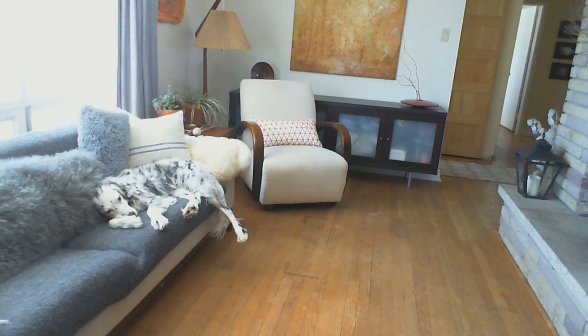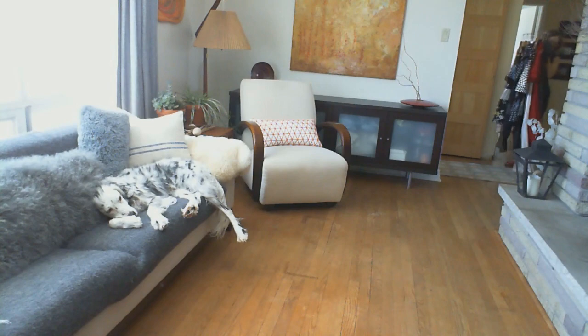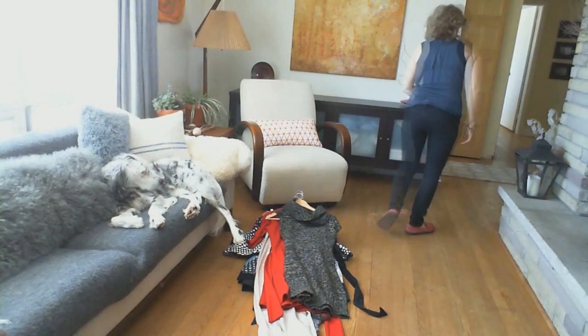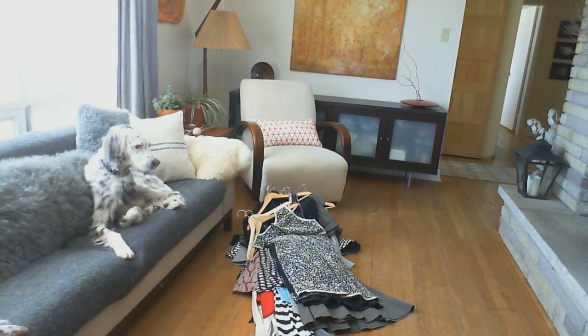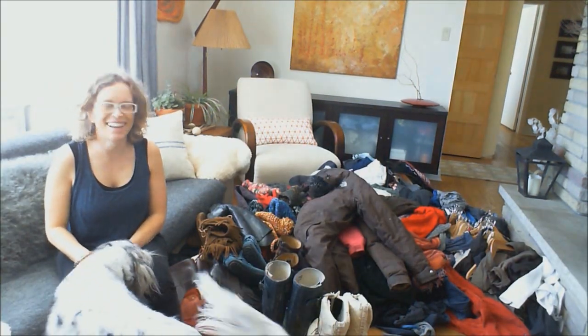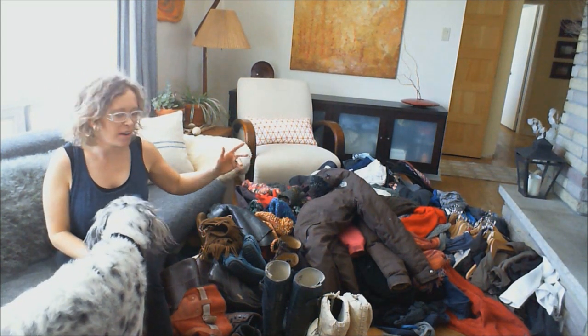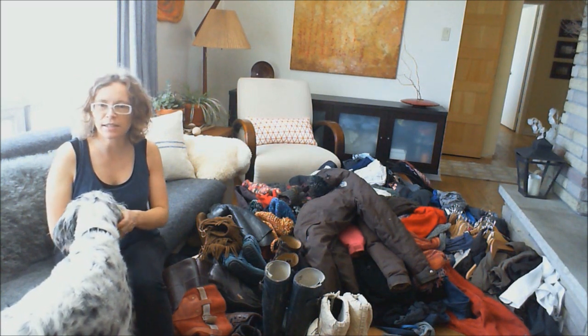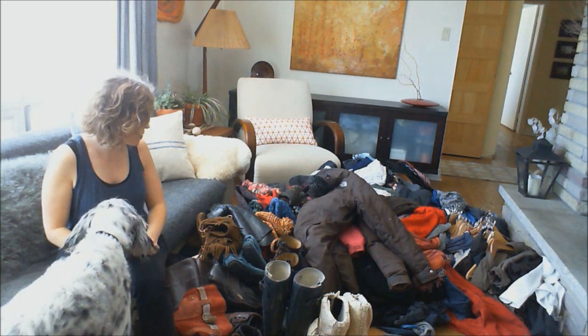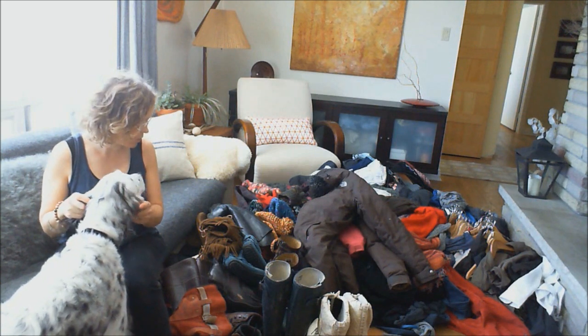So let's get started. I'm going to start bringing in my clothes. I'm excited to see how much stuff I have. So I now have all my clothes in the living room. I have to admit, I'm a little overwhelmed right now. I seriously didn't realize I had this many clothes. So I'm just going to jump in.